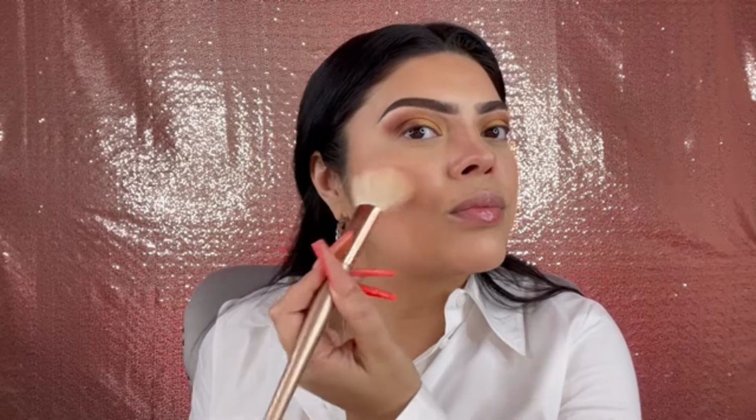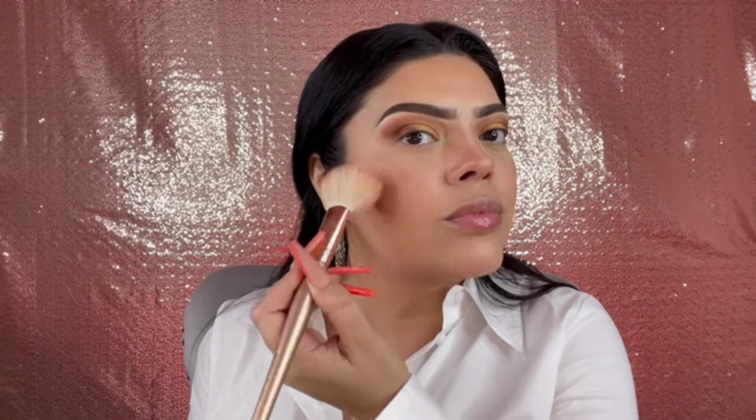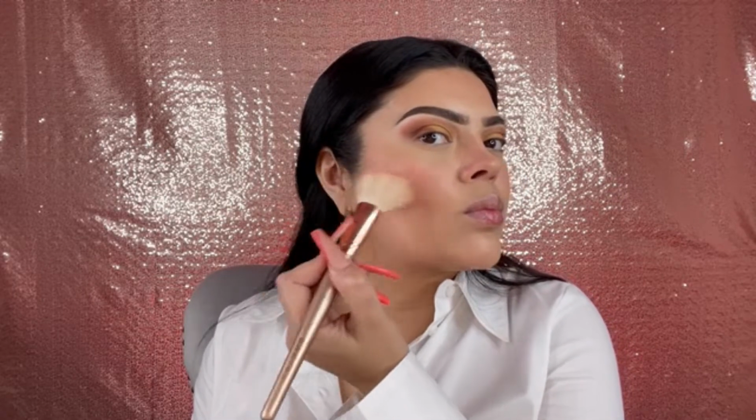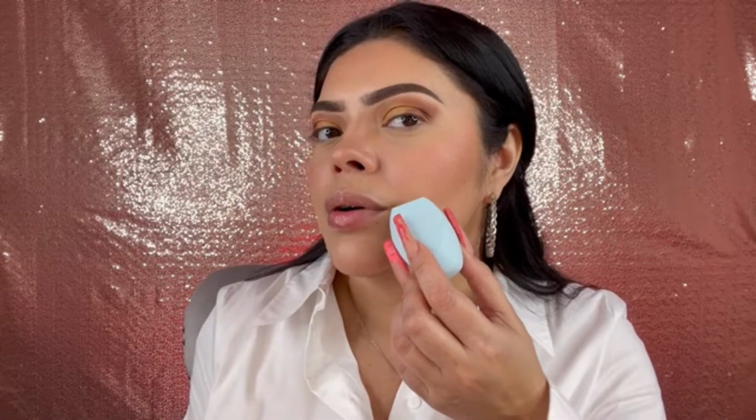Put some on the brush and then just start to put it on the apple of your cheeks. Like so. Next up is cutting the cheeks here. And I like to get a little sponge that has an edge like this and just put it in the translucent powder and start to cut the cheeks from the mouth and go up.